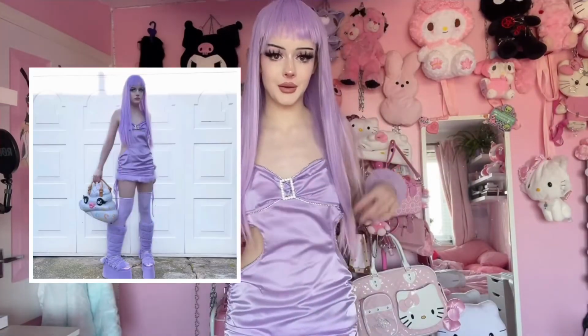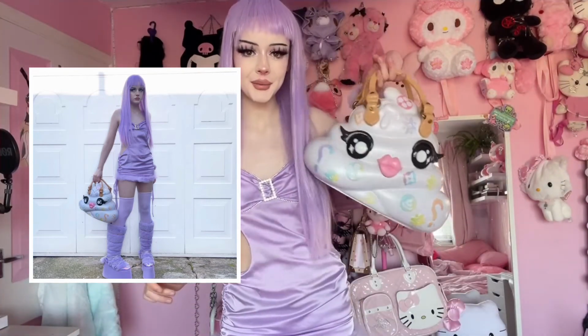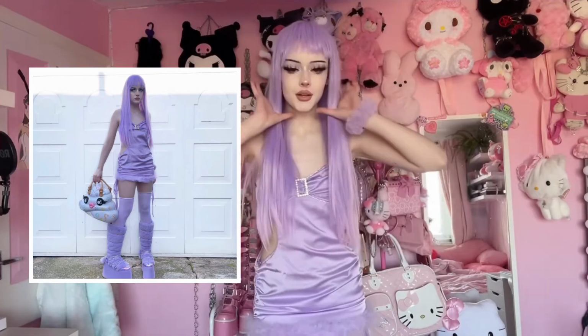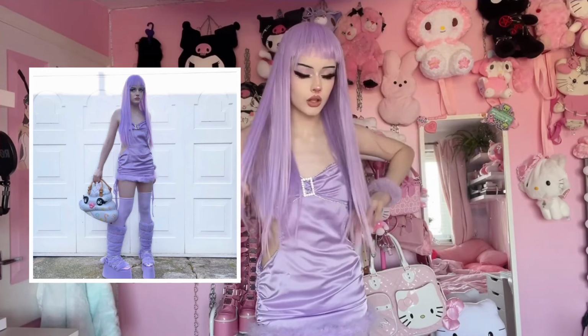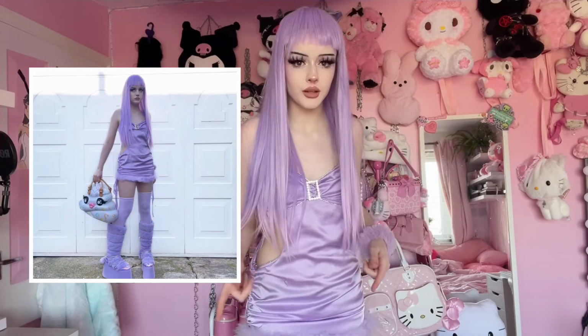Okay, so I now have the outfit on. I'm actually gonna pair this look with this. But yeah, it's a really cute look, but it looks really weird online. Like on my phone, it doesn't look that cute. And then in my mirror, it looks really cute.